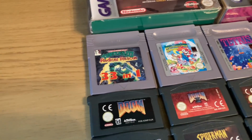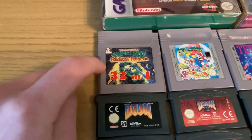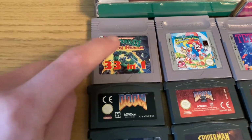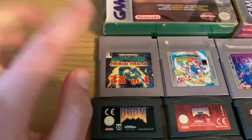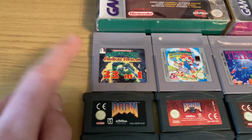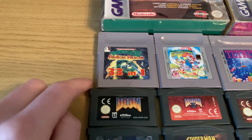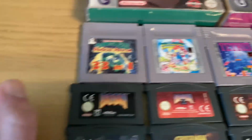So let's start off with original Game Boy. Starting off, this is actually a bootleg multi-cart. It's just called 33 in 1, but the label has Teenage Mutant Ninja Turtles on it. It has a bunch of random Game Boy games on it, like Super Mario Land, Alleyway, TMNT 3, of course, and some others. It's just a bootleg multi-cart.